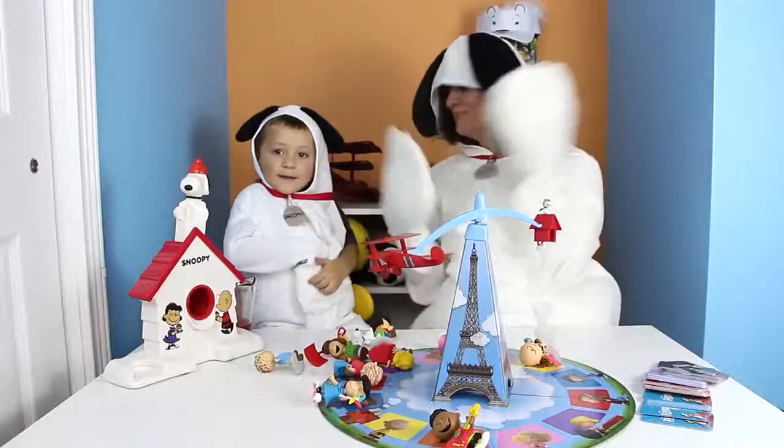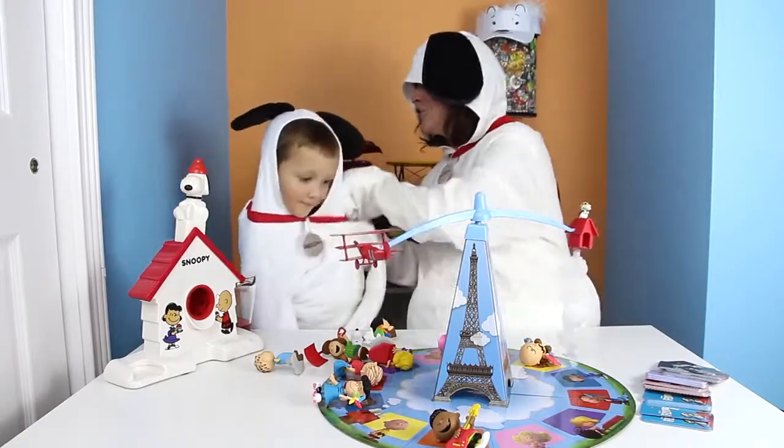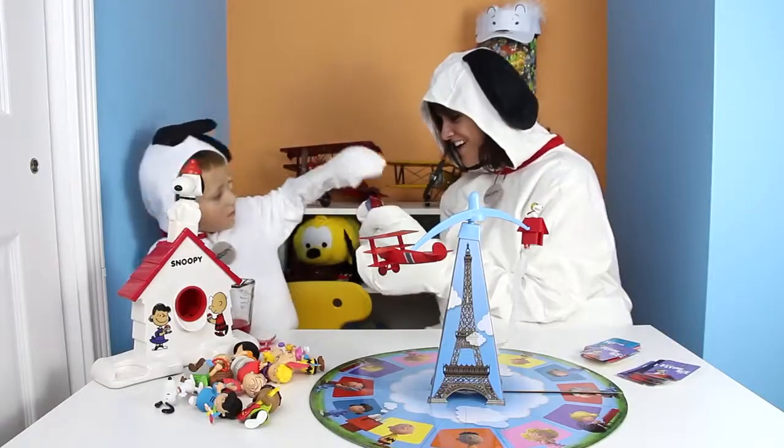I'm so happy we became Snoopy. Let's get out. No, no, no, we can't. They're not costumes. We're really Snoopy. Okay, Chase, I have one more game we could do. It's a magic trick. Pick a card, any card.